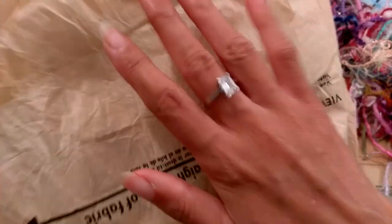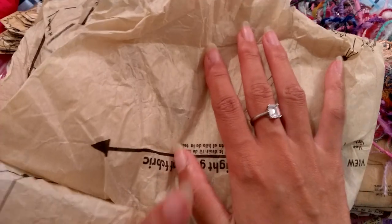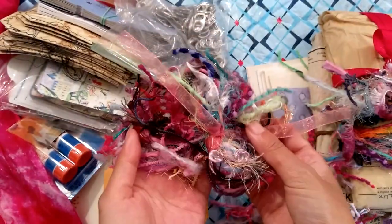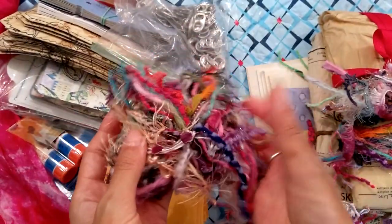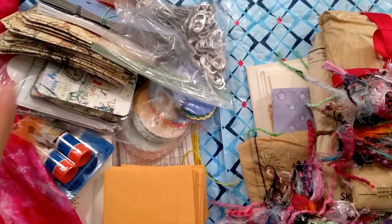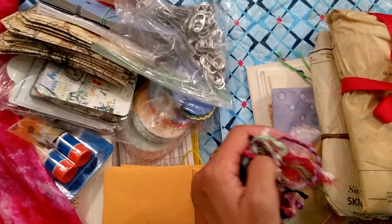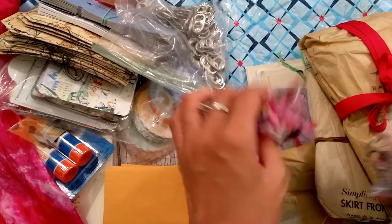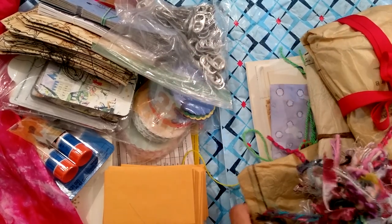So everything came wrapped up in this beautiful, what's it called? Pattern paper, which is so cool when you can unwrap it all. And then just look at this. All of these fibers and things. The colors are just stunning. And I love that it's got that gypsy kind of boho look to it. Just amazing. Oh my goodness, I can't get it off. Oh, it's tied to it. I think it's tied to the ribbon.